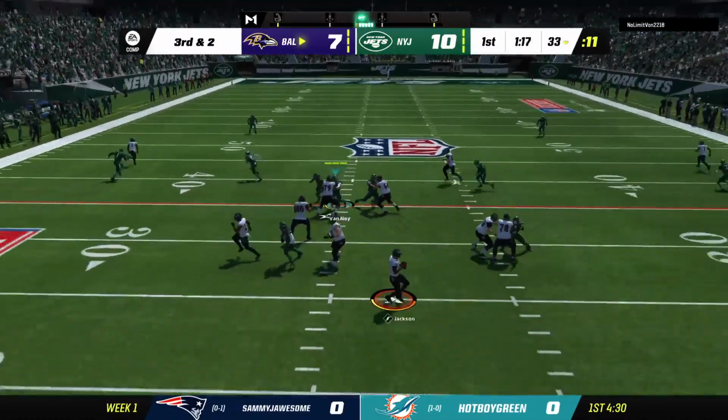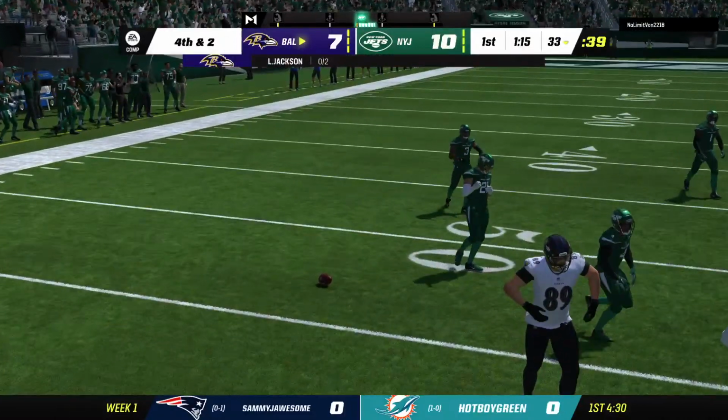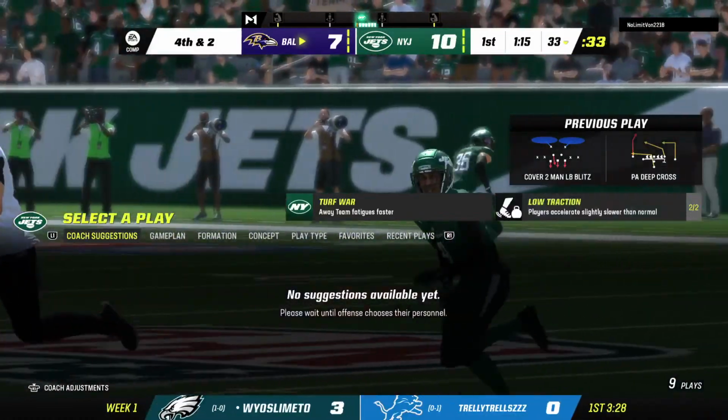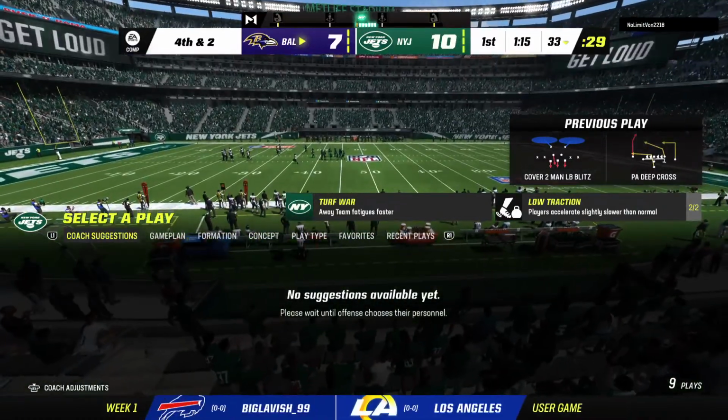Play action. It's Jackson. And that will be incomplete. As a corner, you have to be able to run with guys step for step downfield or man coverage and make up ground quickly in zone. You have to put yourself in position to make plays, just like that one we saw there.